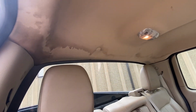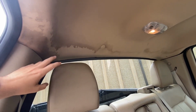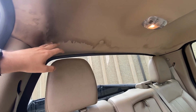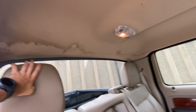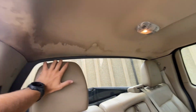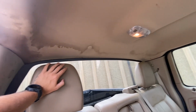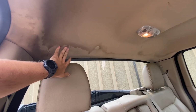This is the other big issue that I wanted to go ahead and show you guys. There must be some type of leak on the roof, because every time it rains or every time I go through the car wash, water basically gets into the interior of the truck. As you guys can see, it's stained with water damage. Not sure what the issue is on that. Maybe there's a recall. I'm not sure. If your truck has this, let me know down in the comment section below. This is one of the biggest issues inside of the vehicle.